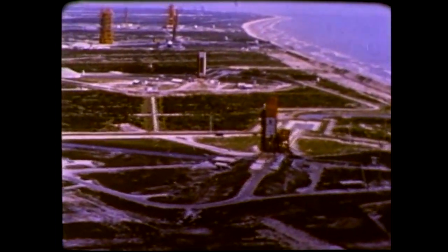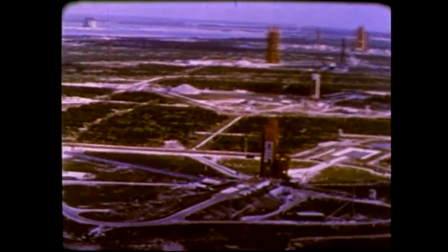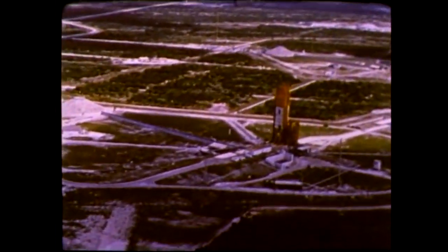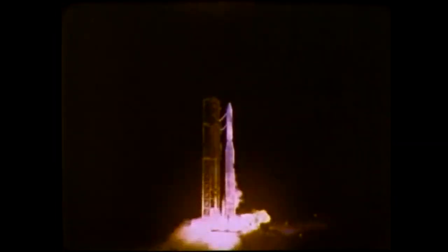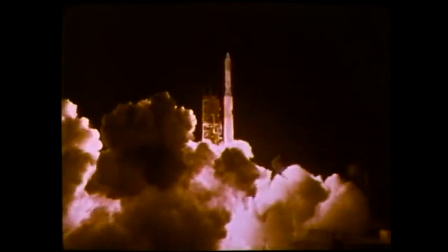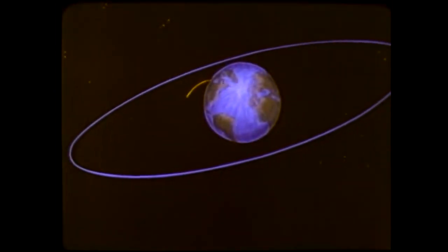Delivery of the first NATO-1 satellite was made to the Air Force Eastern Range. NASA, under subcontract to the Air Force, provided the space booster, a Thor Delta, and launch operations personnel. During the launch and throughout its powered flight, the Thor Delta performed flawlessly, and placed NATO-1 into the desired elliptical transfer orbit.